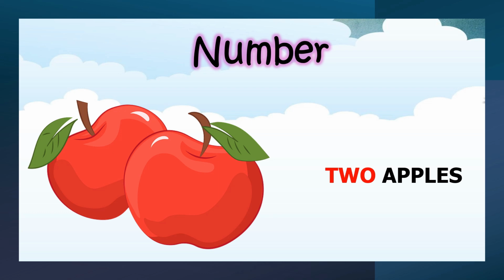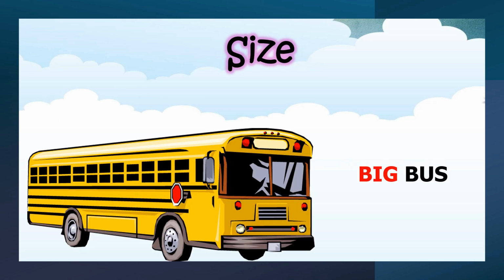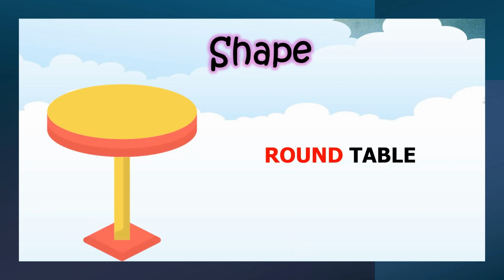Here two tells about the number of apples. Pink tells about the color of the butterfly. Big tells about the size of the bus. And round tells about the shape of the table.